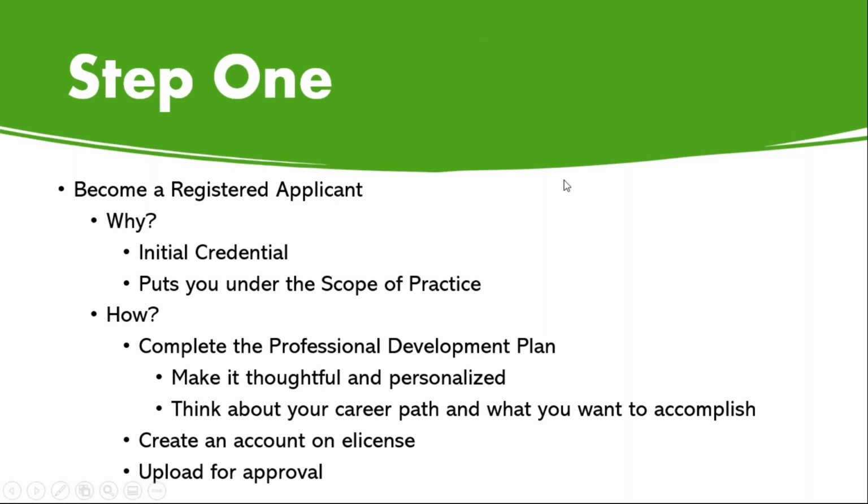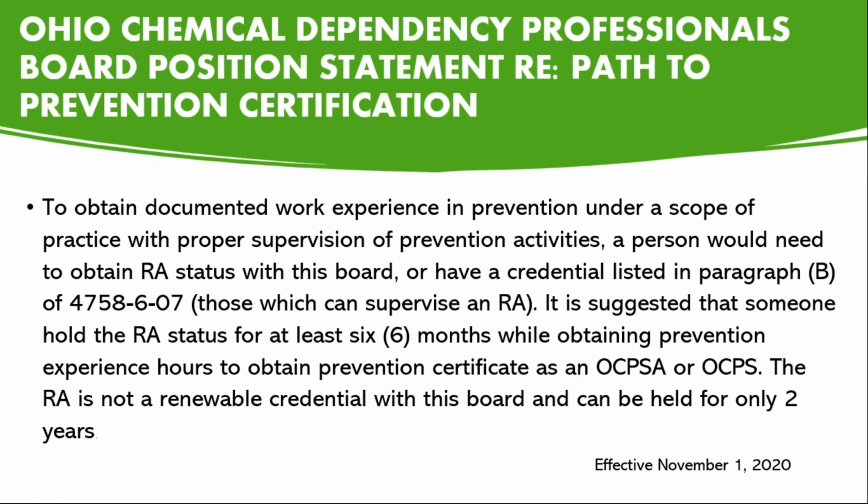So let's see what the heck this even is. Oh, yes, I stuck this in here because this is kind of a new thing effective November 1st. Like I was saying, if you want to obtain documented work experience in prevention under a scope of practice with proper supervision, you have to obtain that RA first. This is a new position statement. They've always kind of said this, but now it's going to be official November 1st.